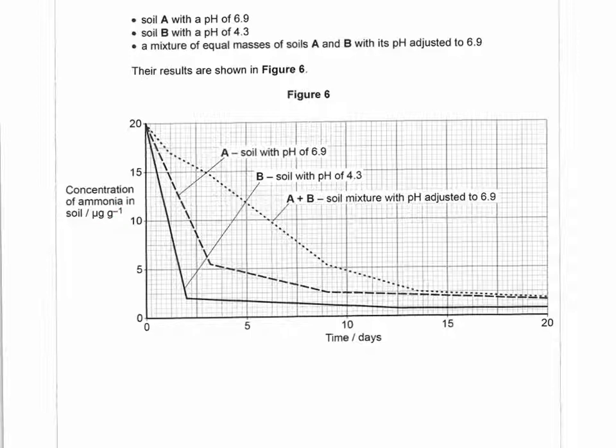Well, per gram allows comparison, because there could be different masses of soil used in each sample, so per gram allows comparison. For 4.2, it's 6.2, it's asking for the difference in the rate of breakdown. So all it's asking you to do is work out the rate for A over the first 2 days, the rate for B over the first 2 days, and then just calculate the difference in rate.